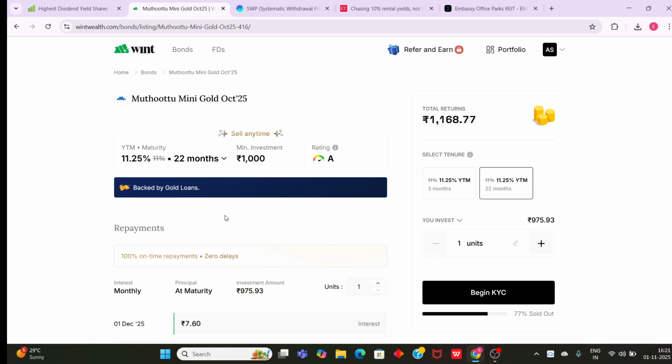Okay, and you can start as low as 1,000 rupees. The minimum investment is 1,000 rupees, and always select bonds which are A rated. The reason I selected the Wint Wealth platform is because of the people backing it, and they themselves invest 2% of their own money in each of the bonds they are investing in, and then they come live for the public to invest.